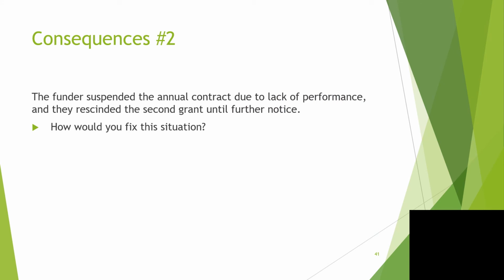So the consequence of this was the funder suspended the annual contract due to lack of performance, and they rescinded the second grant until further notice. So this could potentially be very impactful in a negative way on this organization. They're not eligible immediately for the second grant, and they're not getting paid for the first contract that they have. So some things that could have been done better is the first thing that they did was they did not notify the federal project officer of key staff changes.